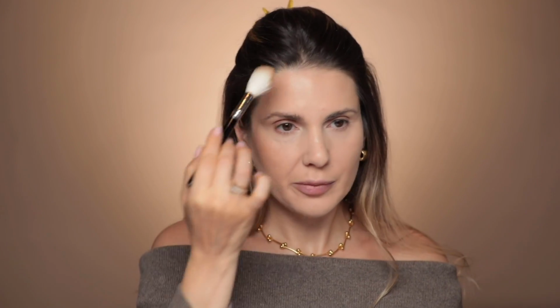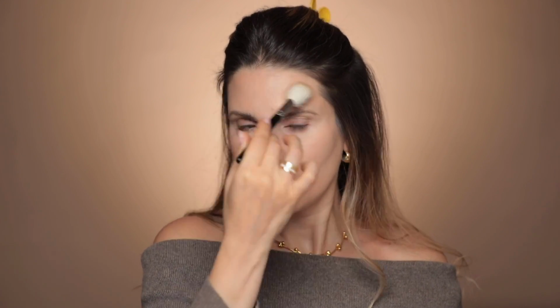And then I do a little bit in here, just a tiny bit of bronzer, as if my skin was kissed by the sun. Where do we normally get tanned? Definitely forehead, nose, a little bit on the cheeks, and a touch on the chin.